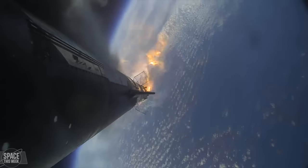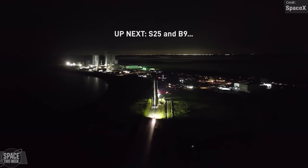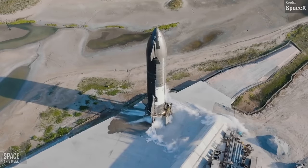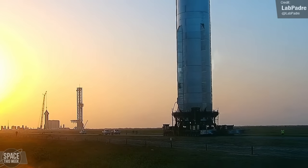Remember when SpaceX released the recap video for the first Starship integrated flight test and how that video ended with up next Ship 25 and Booster 9? Well, SpaceX are making headway with that. First of all, for the last few weeks, we've been covering updates for Ship 25, what with cryo tests and static fires and all that, but now it's Booster 9's time to shine.